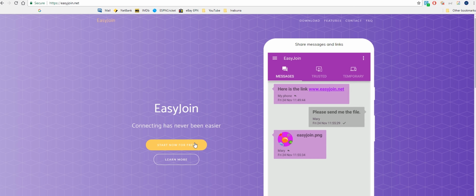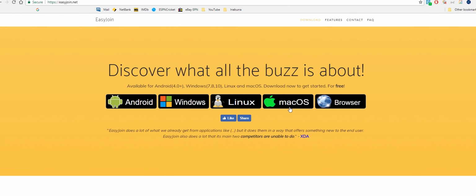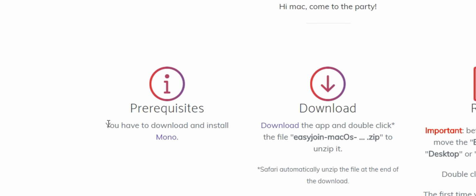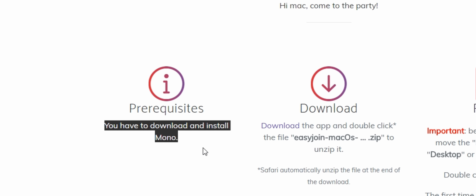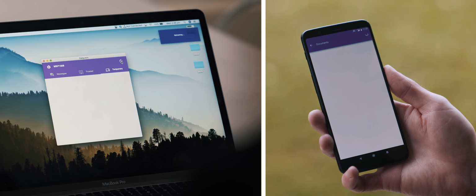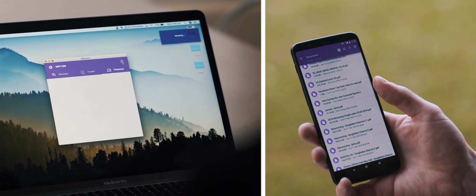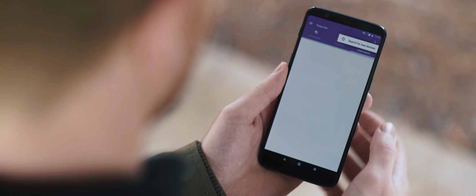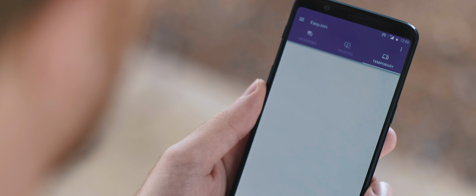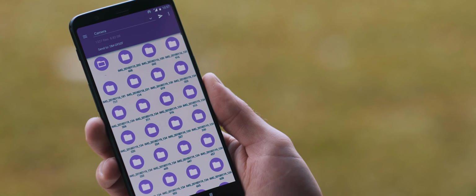So as alluded to, EASYJOIN does work for both Mac and PC, although with any operating system you use, you do need to have some prerequisite frameworks installed first, which the website will guide you through, and then from there, you simply need to make sure both of your devices are connected to the same Wi-Fi network, which you can of course just use a hotspot connection if you're in an area with no Wi-Fi, and then you simply search for new devices, wait for them to pop up, and then you can start sharing to your heart's content.